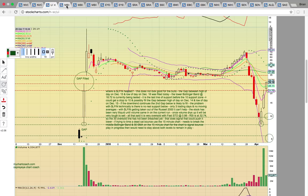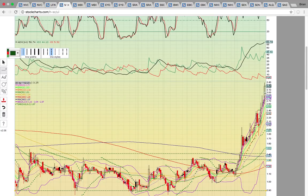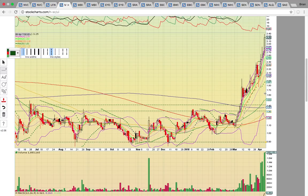Okay, so let's look at MBII. This is an amazing run. This is another one of those materials, specialty chemicals sector stocks that's been very hot lately. You can see they took this one and kept pushing it.